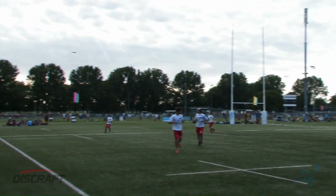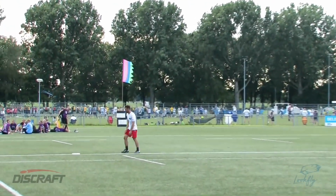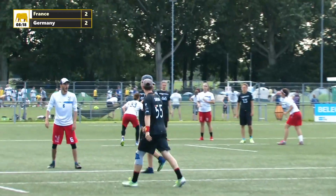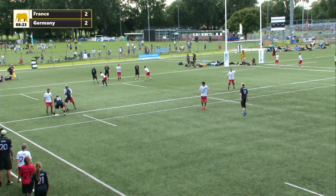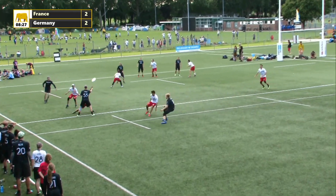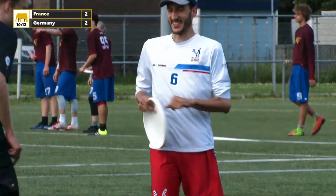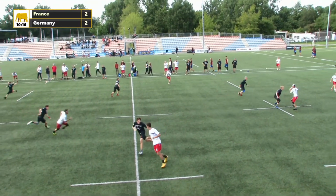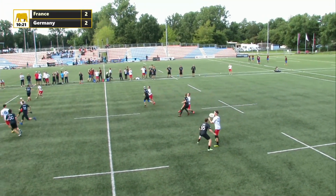A turn of events, the Frenchman looked at the disc, thought he was going to catch it. It was floating so softly. I thought, this is such an excellent pull. Just taking his eye off it, hitting the finger, and it's a turnover. Huge opportunity for setting up horizontal stack again. There, clearing out the other side.